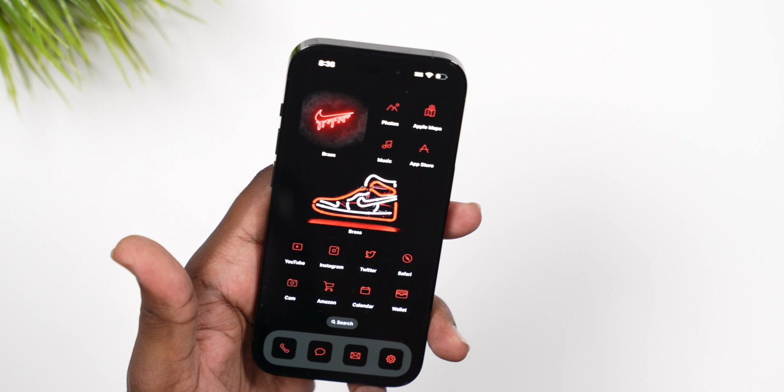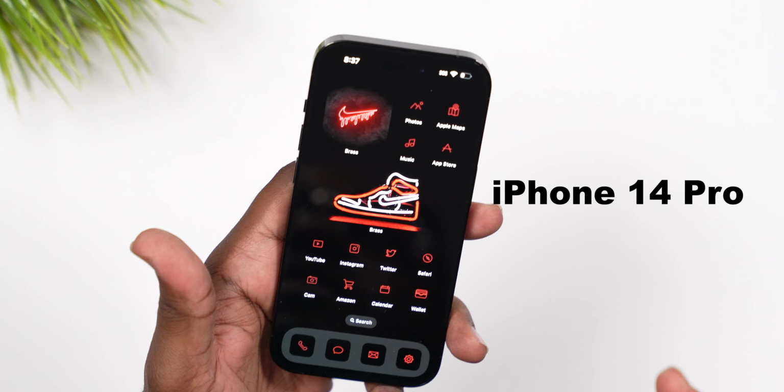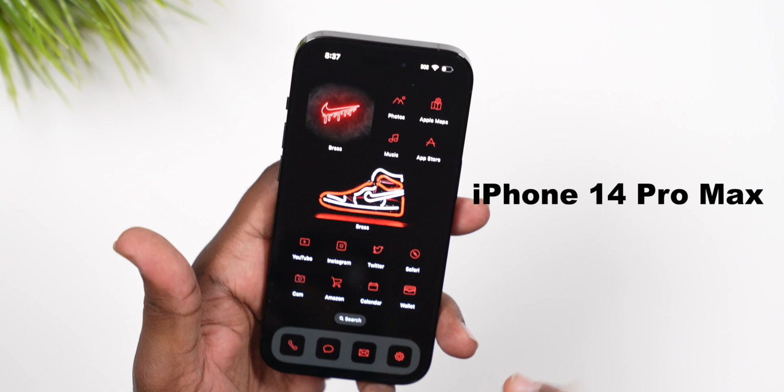What up, squad? So you guys just got your brand spanking new iPhone 14, 14 Plus, 14 Pro, as well as your 14 Pro Max. And usually 99% of you guys out there, when you get your phones, you guys are setting them up completely wrong. Don't trip. That's okay.